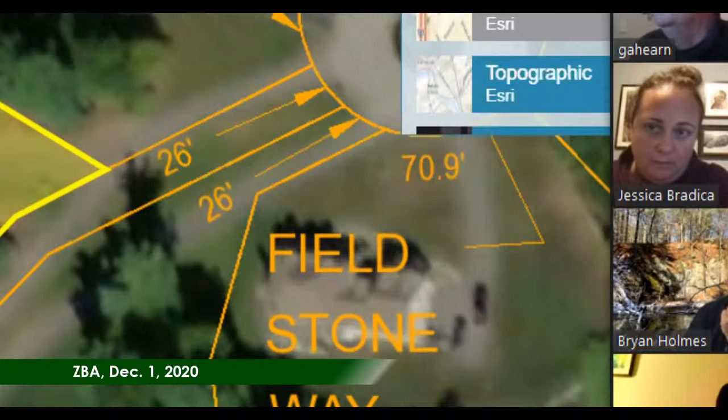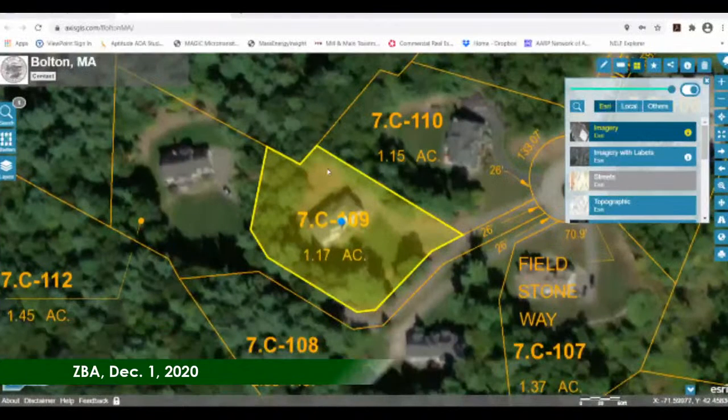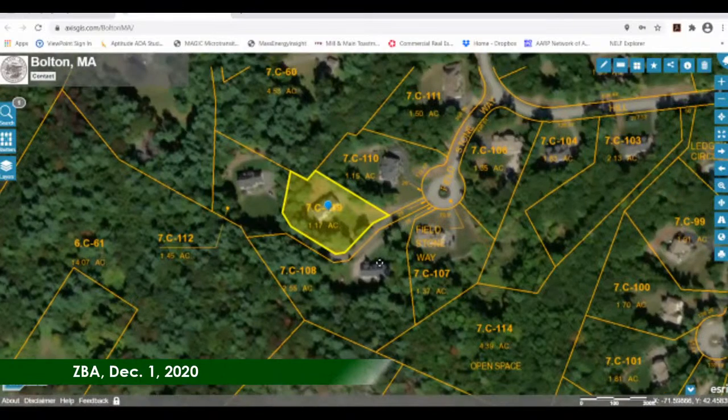Can the board see the aerial that I've brought up? Yes. So the parcel in yellow is 21 Fieldstone Way. So the parcel in yellow is the applicant's, right? Correct. So where your cursor is, where the pool would be going. Yeah, that would be right. If we look at that, can you move out a little more so we can see where the lot is situated on the Harvard Road side? That's 7C60.